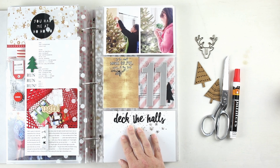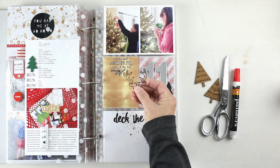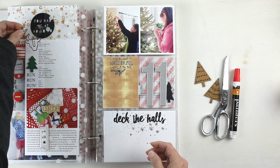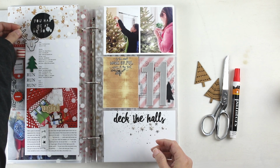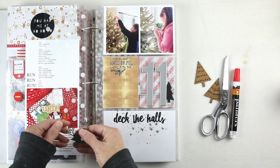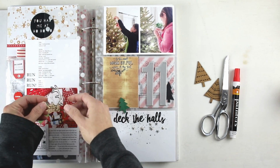And then I have this, which came in the Freckled Fawn kit for this month. I was thinking about maybe putting it there just because that's cute. Or maybe there. Maybe there. And it could be like a tab. Let's see.